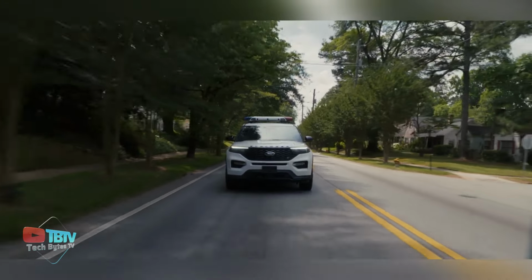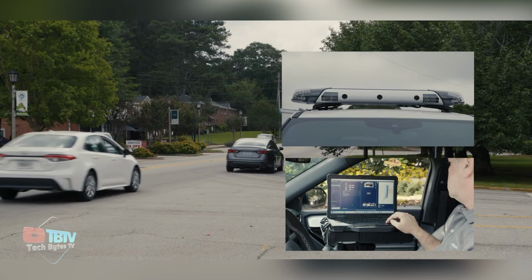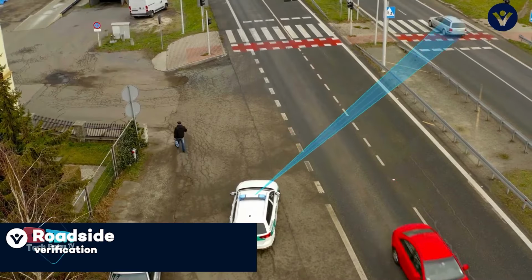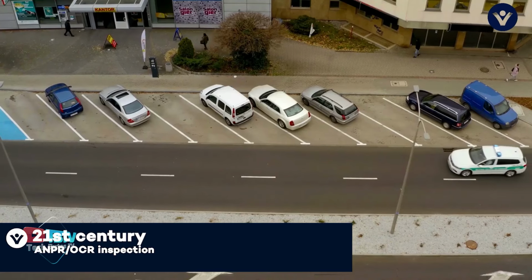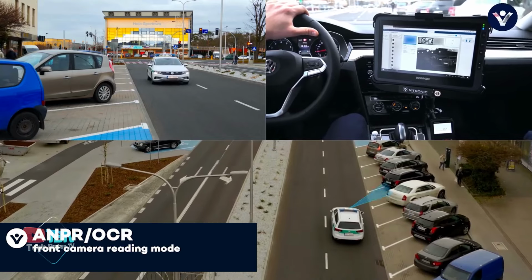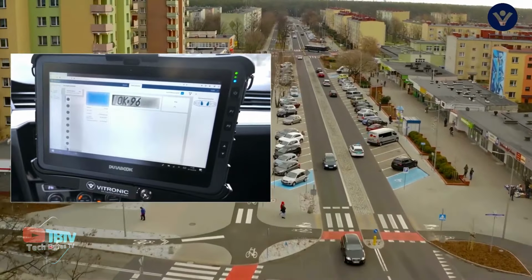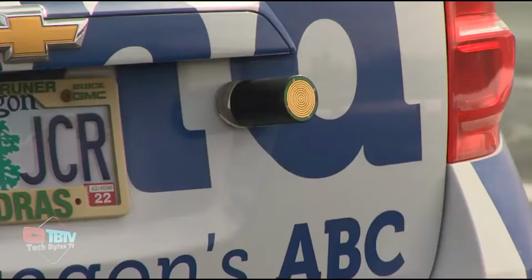With the ability to operate in 3 lanes simultaneously and effectively capture license plates, even at speeds up to 250 kilometers per hour, it ensures wide coverage and fast response in dynamic and challenging situations. A key advantage of the system is its location flexibility, with the ability to scan offenders from the side of the road or within the flow of traffic, giving officers exceptional flexibility in a variety of conditions. And that's just the beginning, because the next invention is mind-blowing.